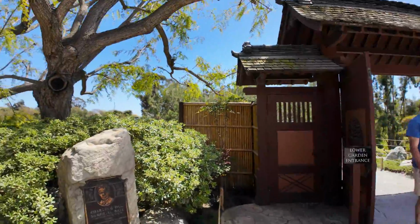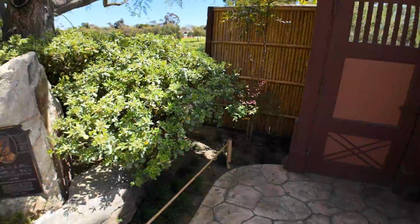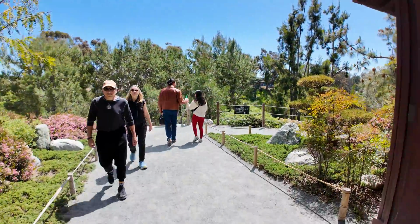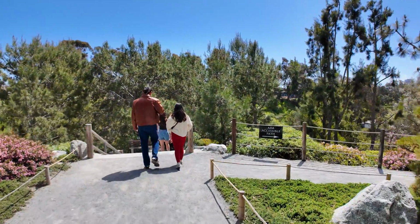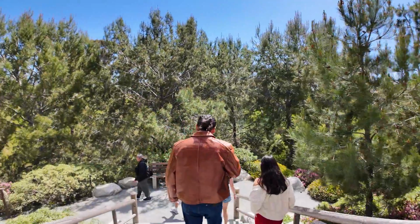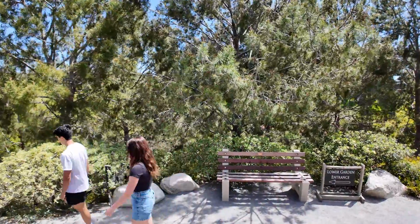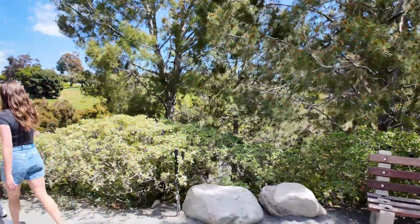The mayor of San Diego in 1955 and the founder of the San Diego Yokohama Sister City program. It is wheelchair accessible to get to the bottom and stroller accessible too. You don't necessarily have to go down these stairs, though do note there's no escalator or elevator.